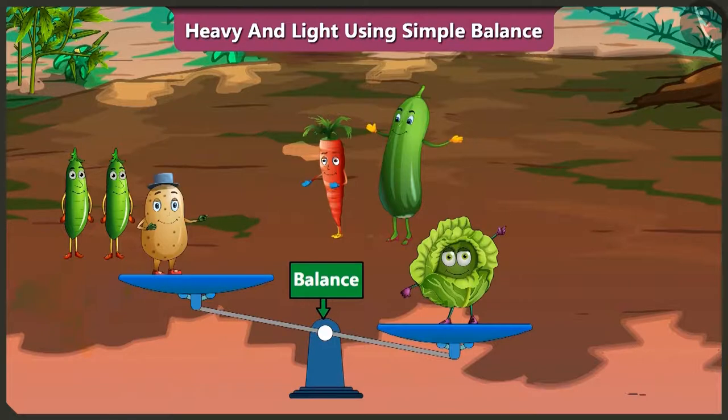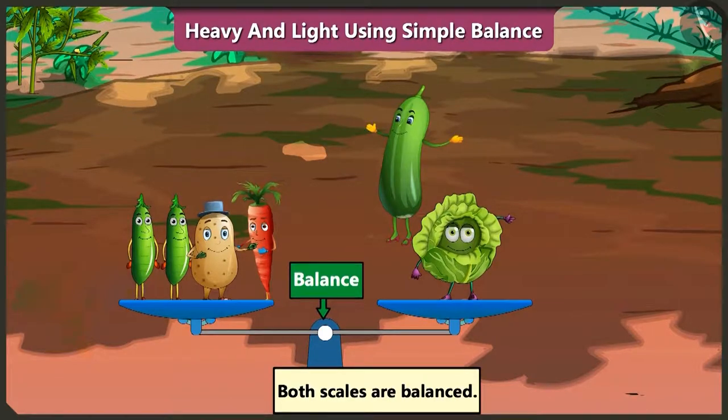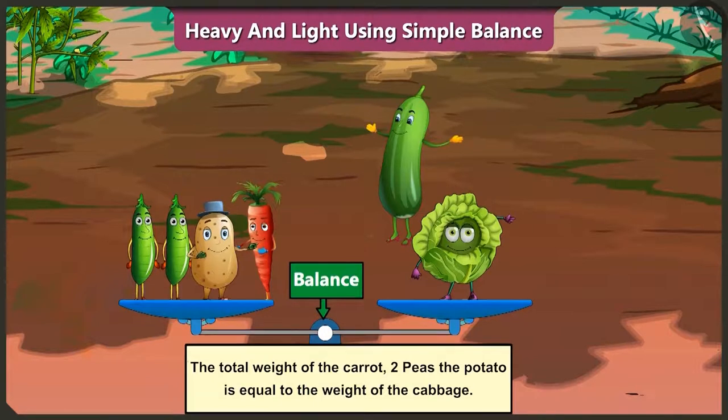Now these two peas and the carrot have climbed up with the potato. Now look, how are the two scales? Neither up nor down. Now the simple balance has equal weight on both sides, which means both the scales are balanced equally. So here the carrot, two peas, and potato's weight is equal to the cabbage.